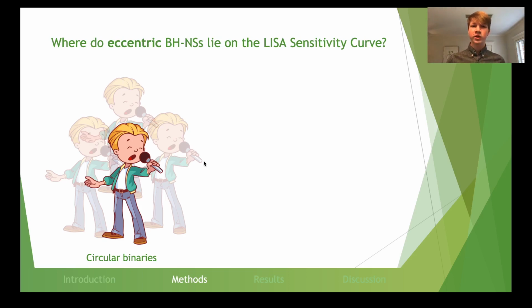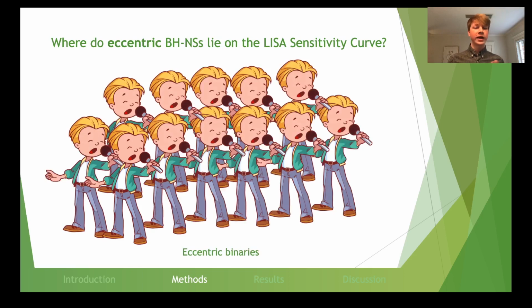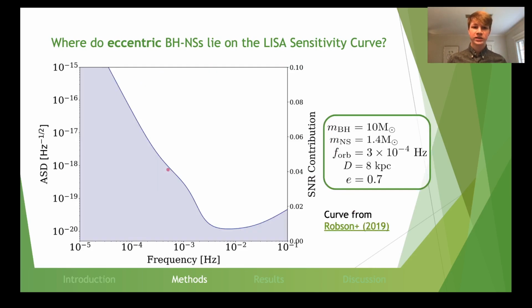However, when you start looking at an eccentric binary, you're really looking at an entire choir of different singers, all singing at different frequencies. And so the plot gets a little more complicated. So if we now look at this in terms of the sensitivity curve, let's take that same point, which was at the Milky Way center and was all the way up here, and now plot it, instead of for a circular binary, for an eccentric binary with an eccentricity of 0.7.